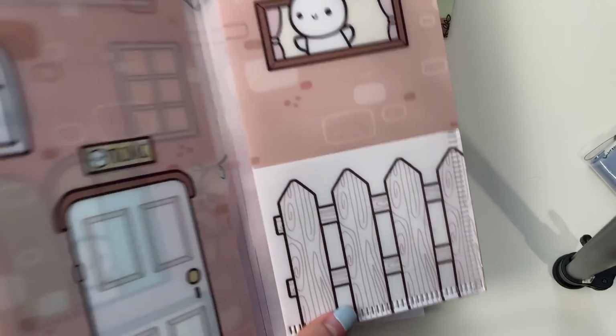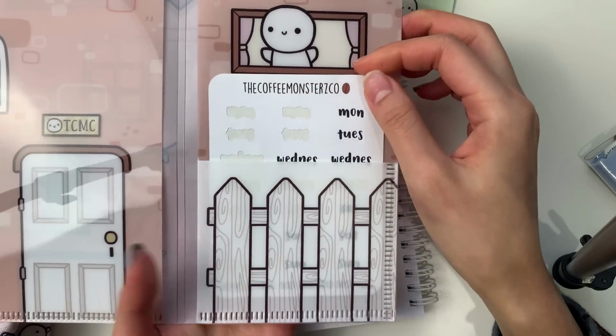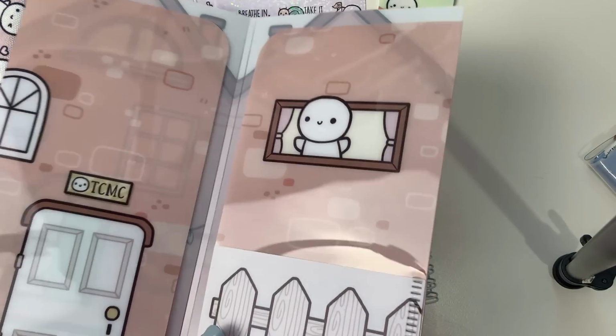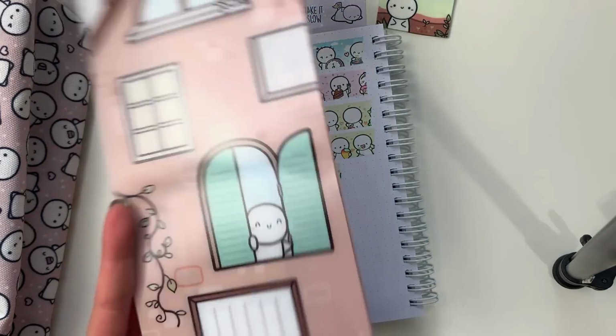So yes, I omitted one of the front pockets just for artistic reasons, but I think it turned out so, so, so cute. Of course, you can use this no matter what planner you have. For example, our regular sticker sheets fit in here as well. So it's not just for the Traveler's Notebook regular size or the Hobonichi Weeks. It can be used for anything.